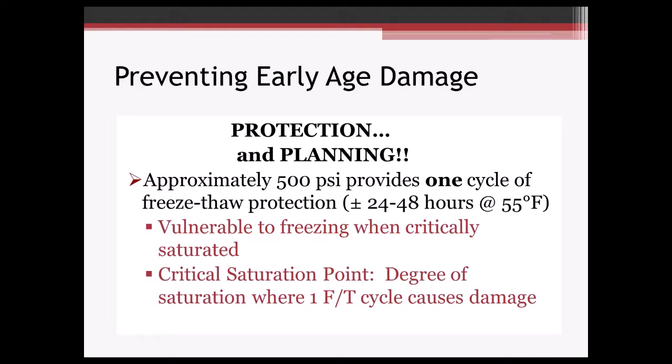The short-term goal is, we want to make sure that the concrete gets to at least 500 psi. That's going to offer us one cycle of freeze-thaw protection. That usually happens about 24 to 48 hours after placement, assuming we're at 55 degrees, and you'll see that 50-55 degree range in a couple of different spots. But if we can get to 500 psi, we're beyond what's called the critical saturation point. Hopefully out of that vulnerable stage when the concrete is critically saturated.